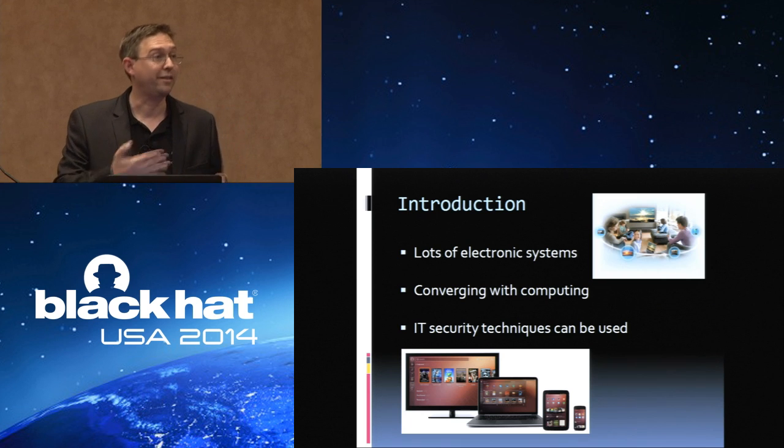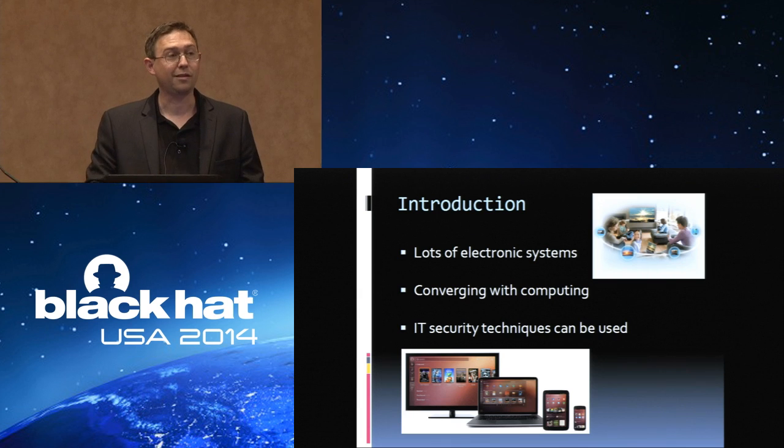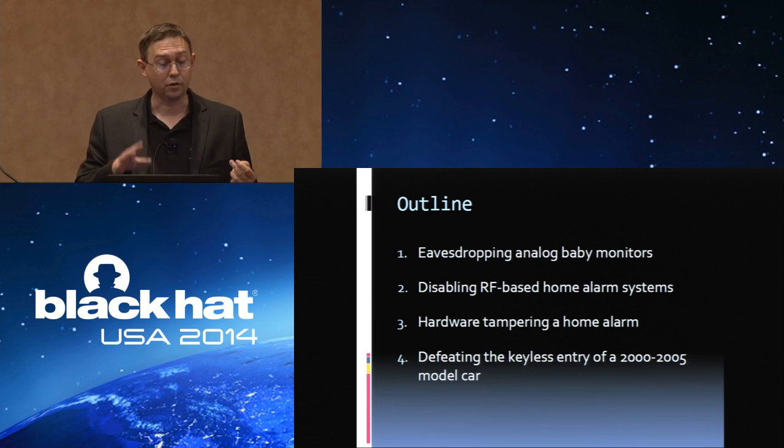And that's pretty much what I set out to do with this particular research. I wanted to look at devices that were commonly found in the home or that were easily accessible to me and investigate the security properties of those devices. So specifically what I'm going to talk about today, there are 4 things.